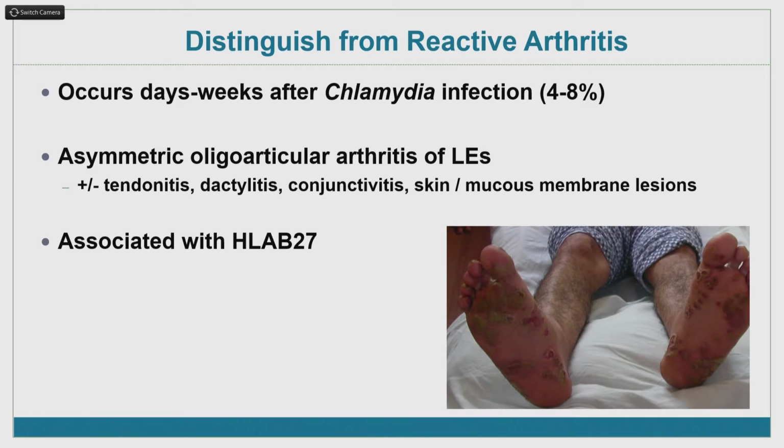It causes asymmetric oligoarticular arthritis of the lower extremities that sometimes can be associated with tendinitis, dactylitis, conjunctivitis, and skin and mucous membrane lesions. And this is associated with HLA-B27. And again, some of these are overlapping syndromes, but this is distinct. It occurs after chlamydia infection, whereas DGI occurs in the setting of active gonococcal infection.